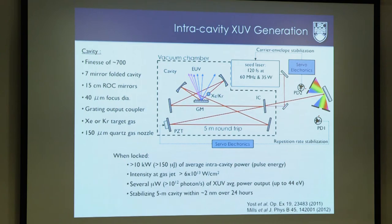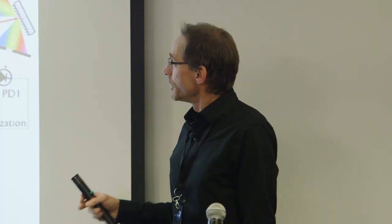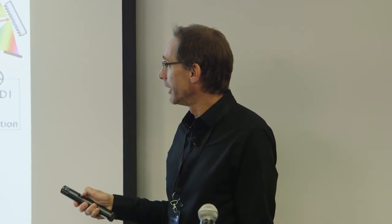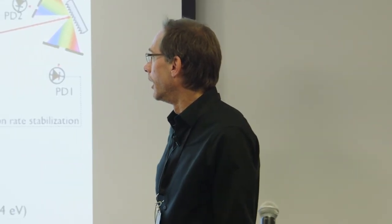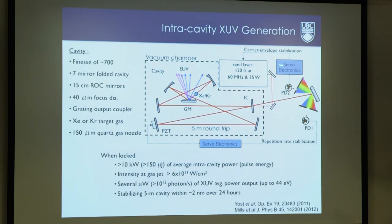So this is what we're looking at as far as specs. I'm not going to go through all of it, except to say that we have about 150 microjoules of pulse energy in here when it's locked, around 10 kilowatts of average power. This is a 5 meter cavity. Our repetition rate is 60 megahertz. And so in order to maintain this phase coherence, we need to actively stabilize this 5 meter cavity to around, I've listed 2 nanometers, even probably a bit smaller, over the time frame that we're measuring this, which is at least 24 hours or even longer. The carrier envelope phase offset, which is the phase of the pulse underneath, actually drifts fairly slowly, but we still stabilize that as well.